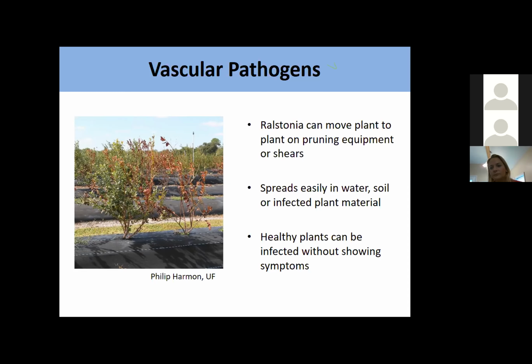Thanks, Renee. I appreciate that presentation. And we do have a question, and that is, when pruning in summer or winter, is one type of pruning better for that time of the year than the other, i.e. cane removal in winter, hedging in the summer?